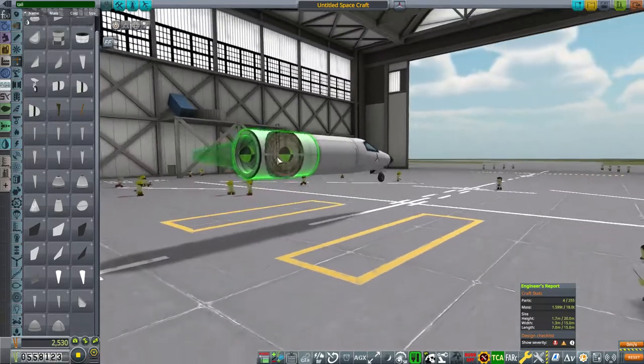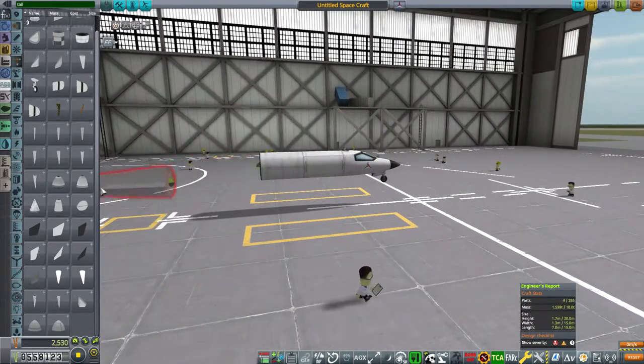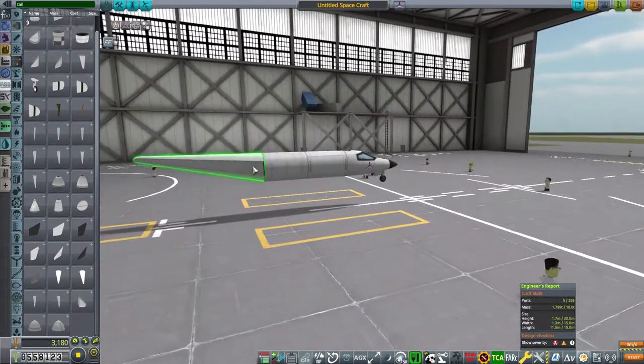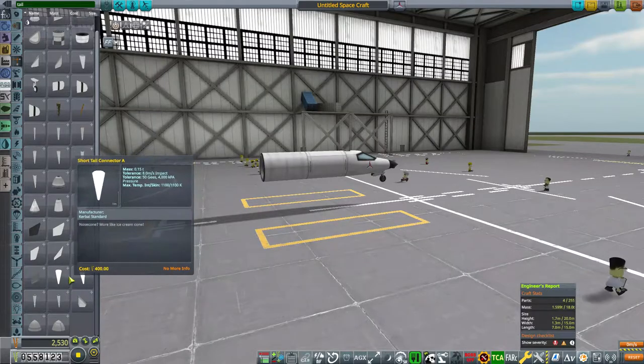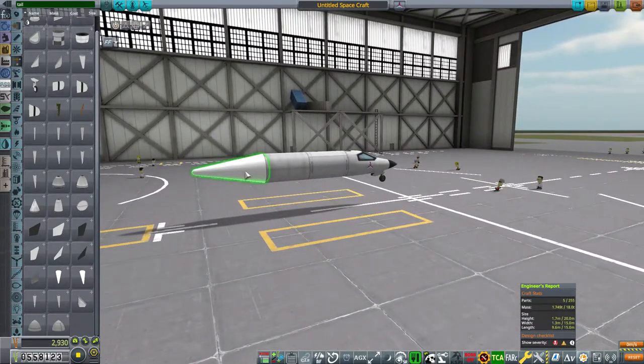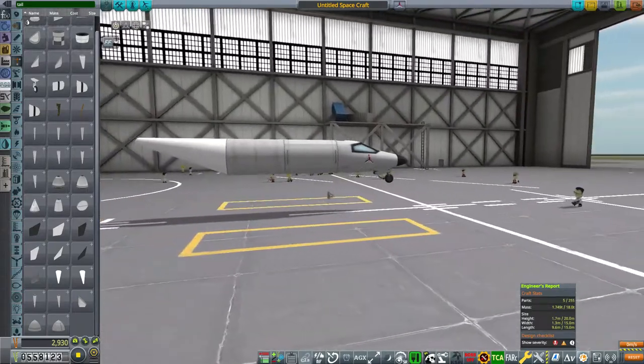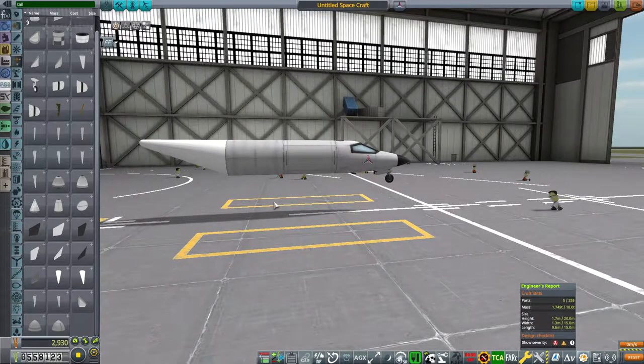That's a huge tail. I mean, there's no way. There is no way. That is too big as well. A short tail, there we go. Look, something like that. I just wish it was the right colour. In fact, that is an even better tail, because that gives us the ability to rotate the nose.